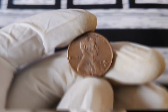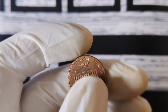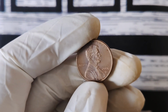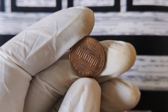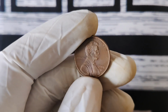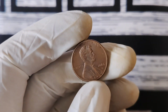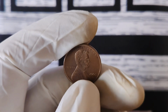The 2006 penny in average circulated condition is only worth its face value of 1 cent. However, if you have a coin in near-perfect condition or with rare errors, the value can skyrocket. Here is a breakdown of potential values: circulated condition, 1 cent to 10 cents; uncirculated condition MS60 to MS64, $1 to $20; high-grade condition MS65 to MS67, $50 to $300; rare error coins, $50 to over $1,000.